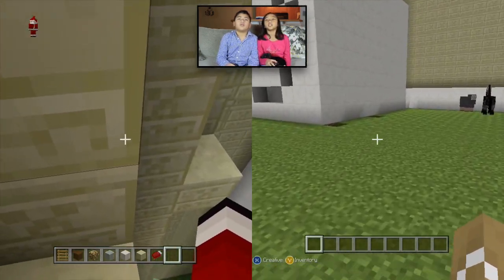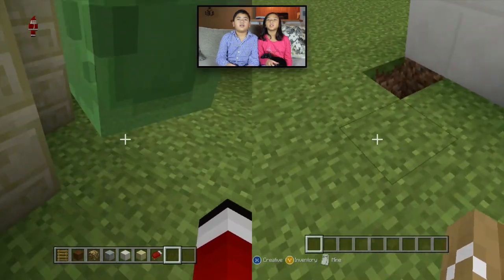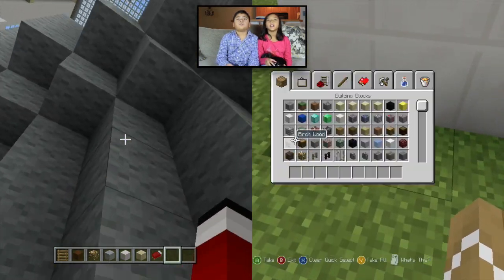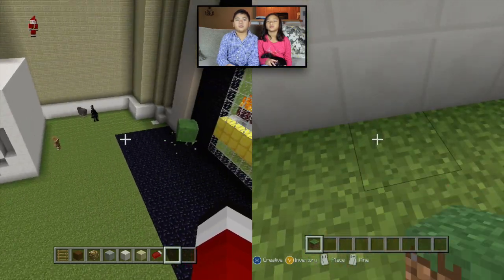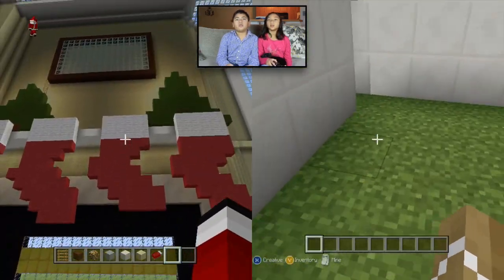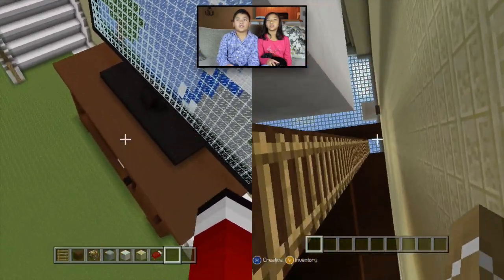We also built Ethan. We also built. What happened? I gotta fix the ground. Probably one of those Endermen. Okay. We also built a little passageway. Yeah, I already showed them.